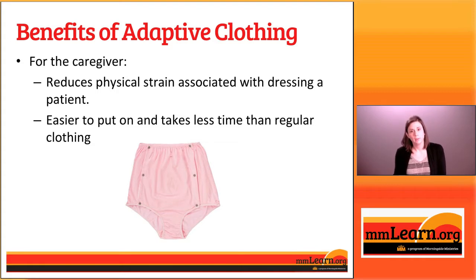And then, like we talked about at the beginning, we hear that dressing can be one of those things that takes way more time and causes a whole lot of stress for people who are caring for somebody with physical disabilities. And so these clothes might make it a little easier to put clothes on and take those clothes off than traditional or conventional clothes would. And so maybe that gives you a little bit of extra time in your day.